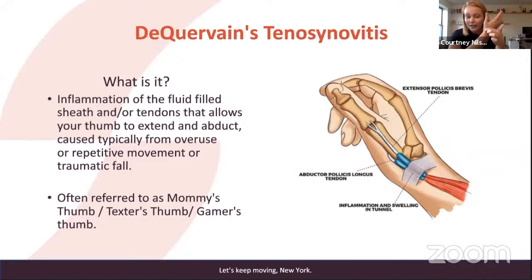What's going on, if you can see the picture there, is that you're having some inflammation of the two tendons of our thumb that help us bring our thumb out and around. So this kind of motion usually can be a little painful. It's typically caused by a repetitive motion.